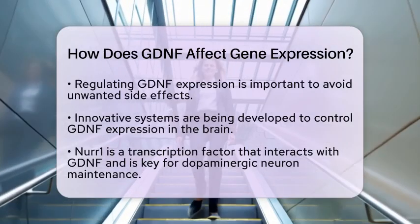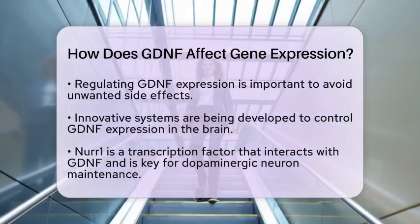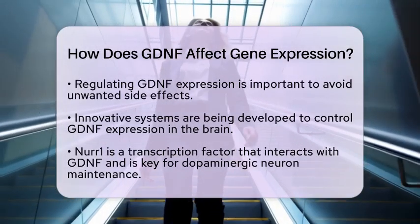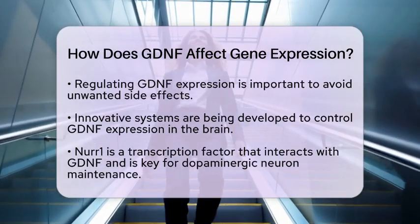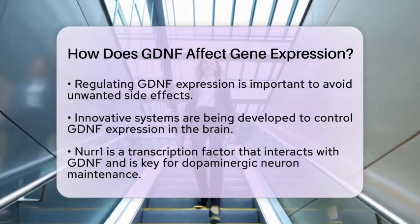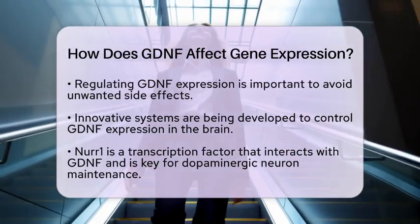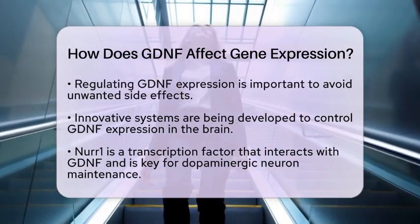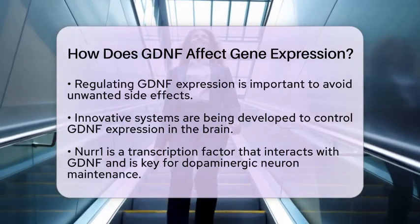Another interesting aspect is the role of nuclear receptor-related factor 1, known as Nurr1. Nurr1 is a transcription factor that interacts with GDNF and is essential for the maintenance of dopaminergic neurons. If Nurr1 is deficient, it may hinder GDNF's ability to induce beneficial gene expression changes. This interaction could explain why some clinical trials using GDNF therapy for Parkinson's disease have not achieved their intended results.